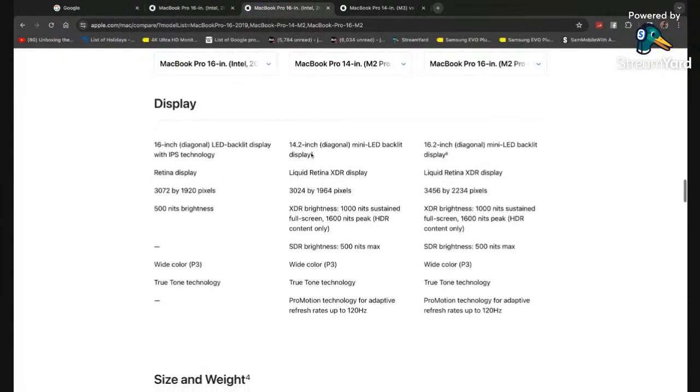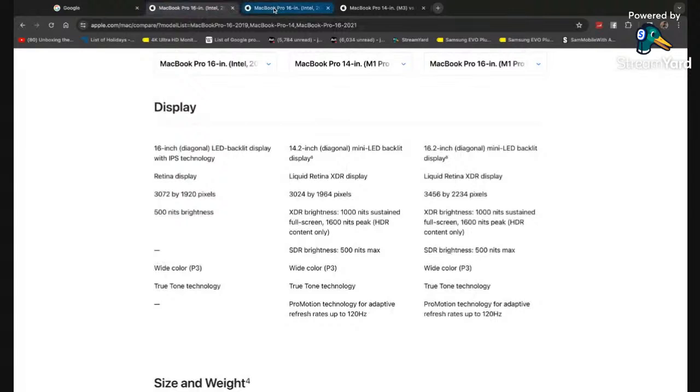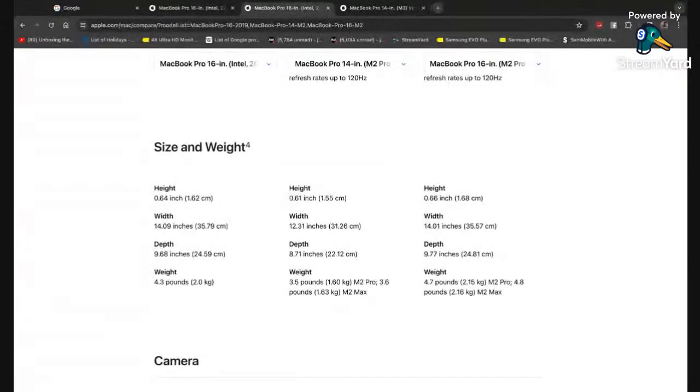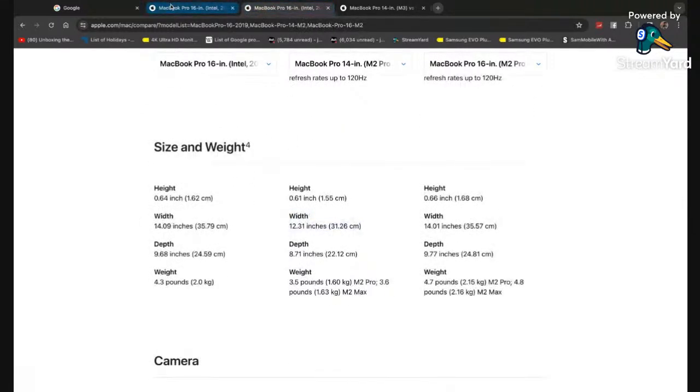Yeah, so I'm not gonna read this. I'm not gonna read the same display. So we already read. Okay, 120 hertz. Skip that. Let's move on. Height 0.61 inch, 1.55 centimeters. Width 12.31 inches, 31.26 centimeters. Was it the same again?